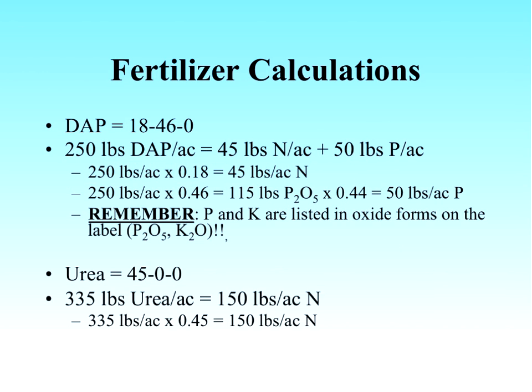When you're doing a fertilizer calculation, we're just doing an example with diammonium phosphate here. If it's 18-46-0, if you put on 250 pounds of diammonium phosphate, that would be equivalent to 45 pounds of N and 50 pounds of P. To do the calculation, 250 times 0.18, which is the guaranteed analysis of nitrogen, equals 45 N. For phosphorus, it's 250 times 0.46, which is P2O5, times 0.44 to put it into an elemental phosphorus form. So always keep in mind that phosphorus and potassium are listed in the oxide forms. Urea is fairly easy. It's 45-0-0. You can read nitrogen directly. So 335 pounds of urea is equivalent to about 150 pounds of nitrogen.